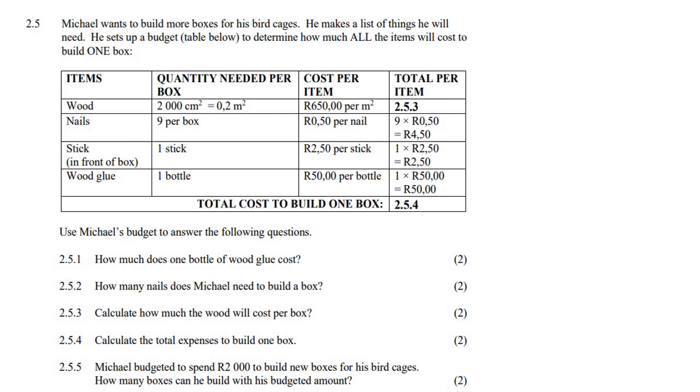Michael wants to build more boxes for his bird cages. Okay, so there's a guy who's got birds and he wants to build boxes for his bird cages. He makes a list of all the things that he'll need. He sets up a budget to determine how much all of the items will cost to build one box. So this is how much this guy's going to need for one box.